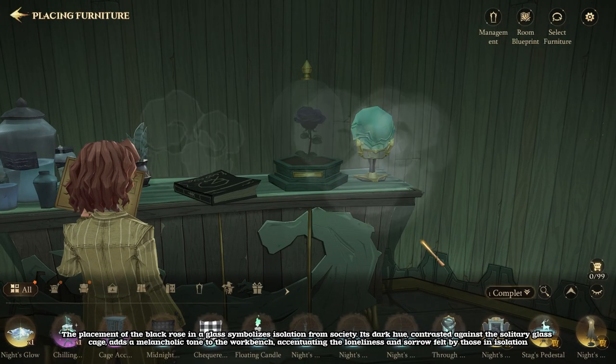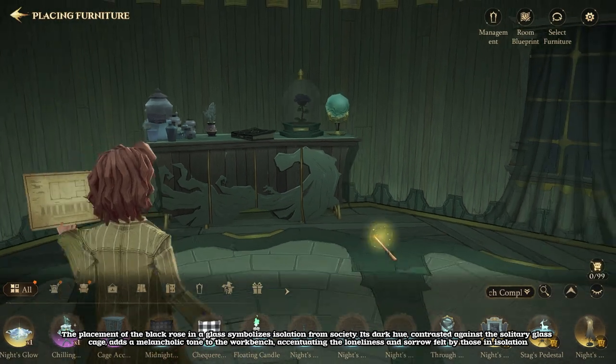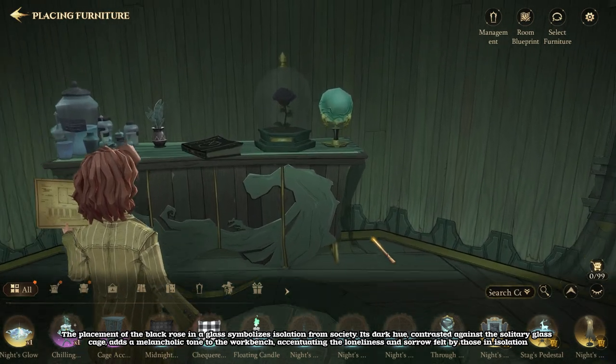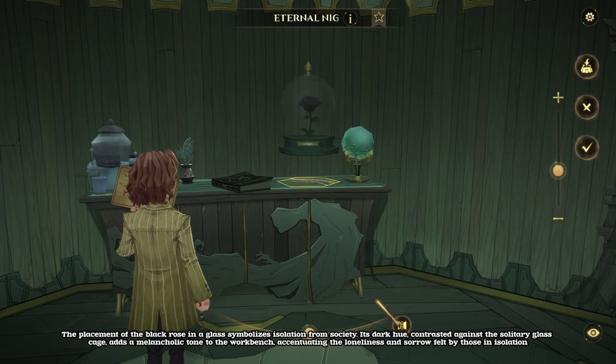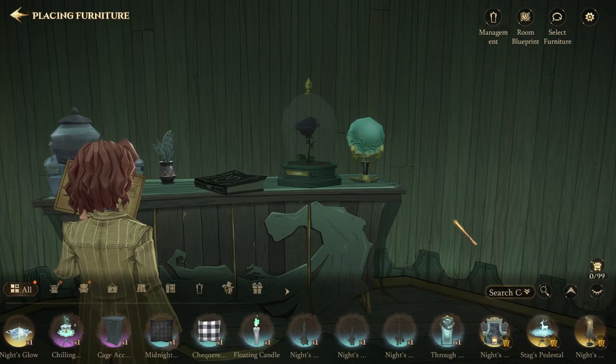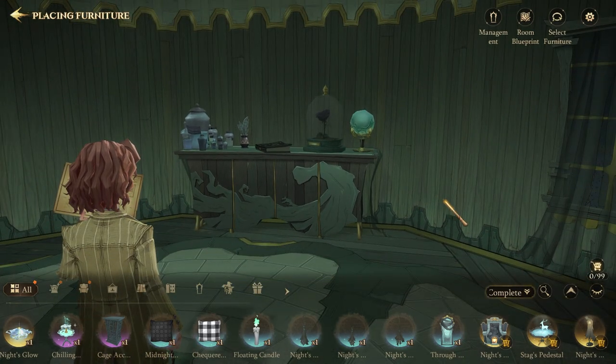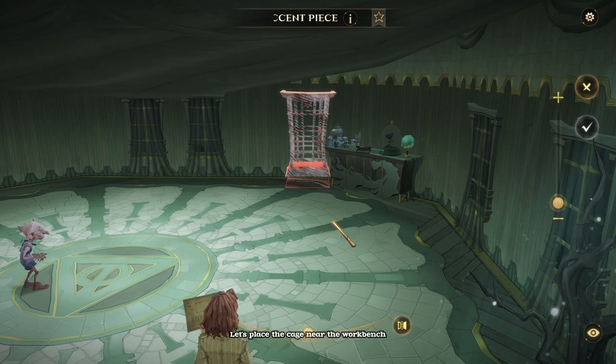The placement of the black rose in a glass symbolizes isolation from society. Its dark hue, contrasted against the solitary glass cage, adds a melancholic tone to the workbench, accentuating the loneliness and sorrow felt by those in isolation. Let's place the cage near the workbench.